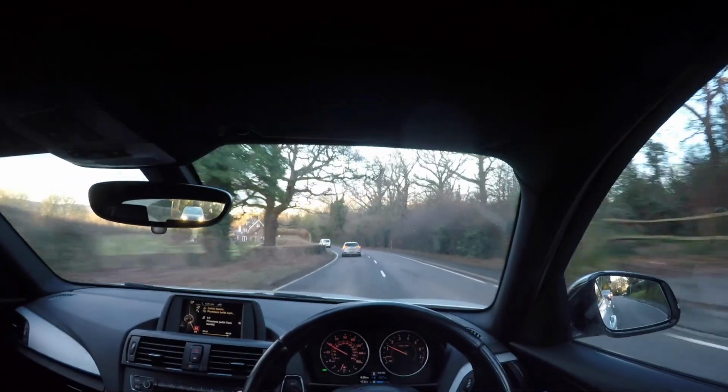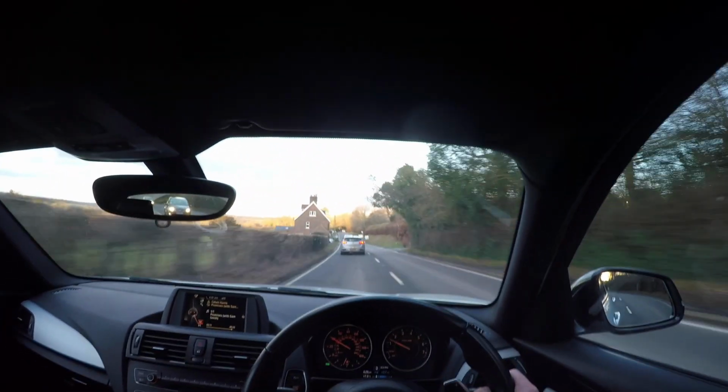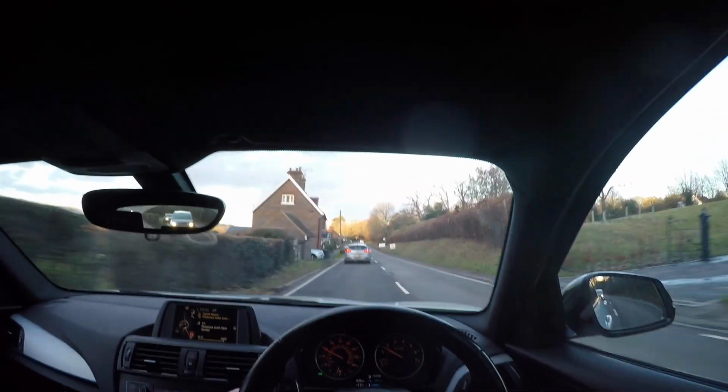I think this drives marvelously. I love the engine. I do like the gearbox. The steering in comfort is great for me. And finally, probably the most major aspect is comfort. If you're going to be in this car for long periods of time, you want to be comfortable. It's a comfortable ride. The seat though, not comfortable.